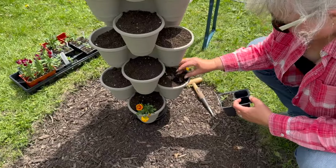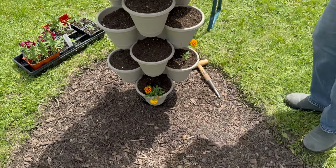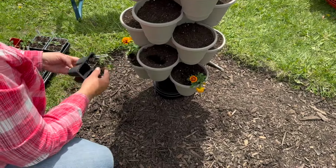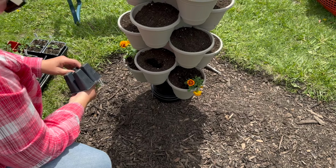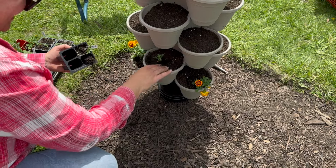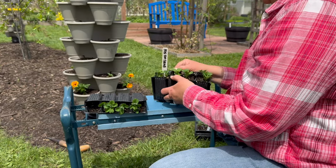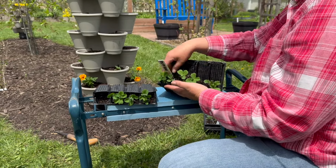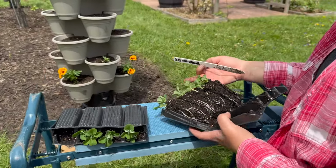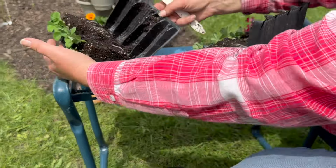I really am. Now I'm planting this up with some marigolds, a combination of some that I purchased and some that I grew. I'm going to plant out the top with some peas. My favorite pea type is the Tom Thumb, and I've done them here in root trainers. I love these root trainers for peas and beans. It's great. All those plants that need that extra growing space.